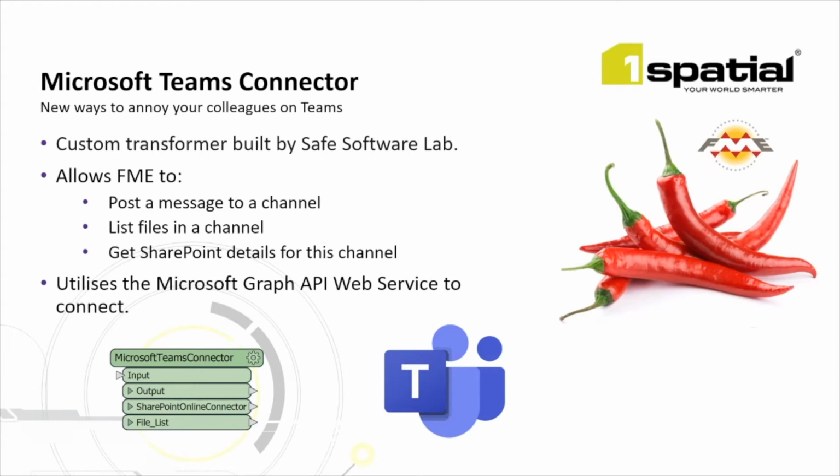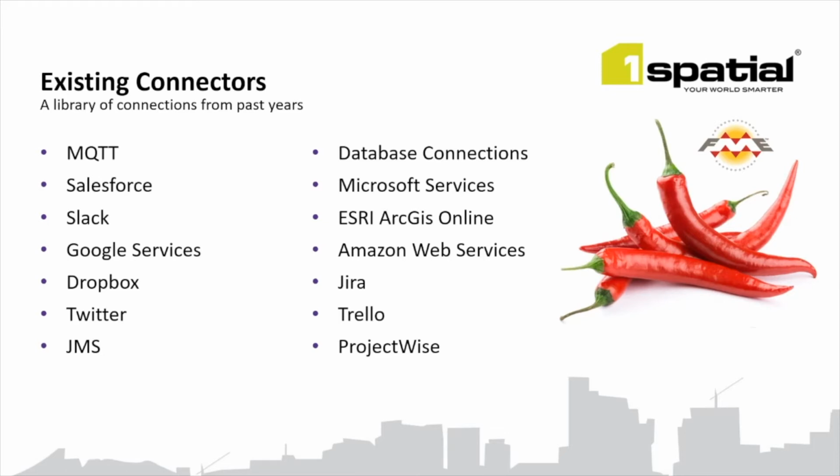Now, as well as these new connectors that are introduced this year, I might as well just quickly call out some of the existing connectors, because there is just an onslaught of them from past years that are available and ready to use as well. And these, just quickly listing through them, include but are not limited to MQTT, which is another popular messaging protocol along with AMQP.